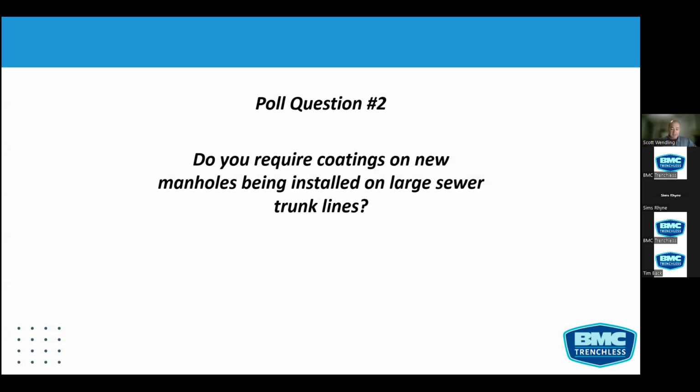We put a lot of money into sewer projects, and by coating the manholes that are on sewer trunk lines, you're basically adding insurance to your system before they start deteriorating. Sewer trunk lines just typically tend to receive more gases than our smaller distribution lines. So, if you do have a program, great. If you're not, highly recommend it.